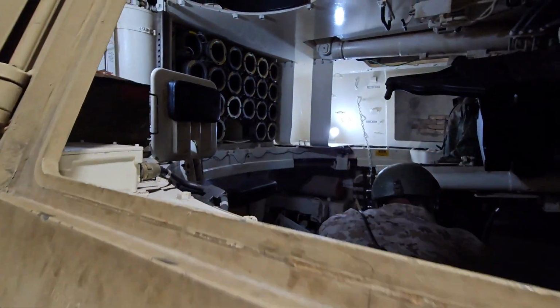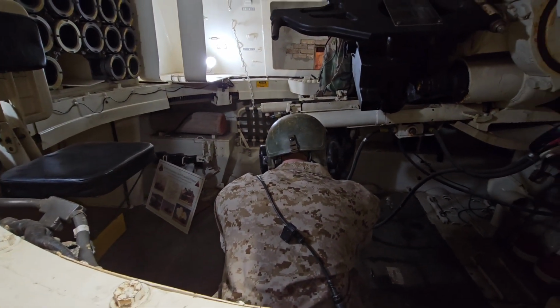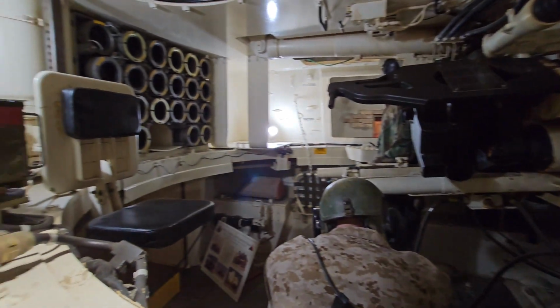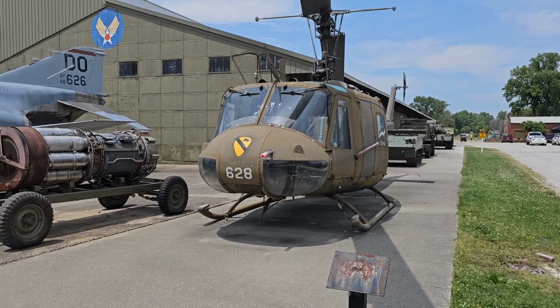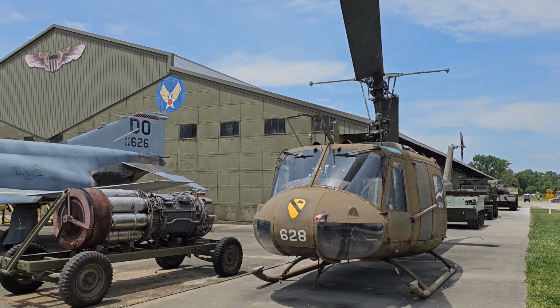Look inside the tank. Oh, there's someone in there. That's pretty neat. Very cool. Let's finish exploring. I think outside there's more to see. Okay, we're looking at a helicopter. We don't know what kind. They have a comet blue.